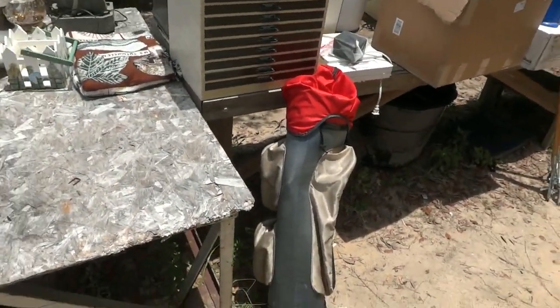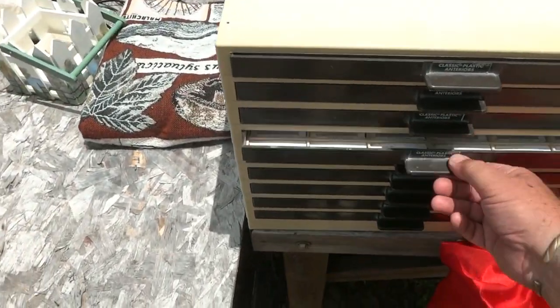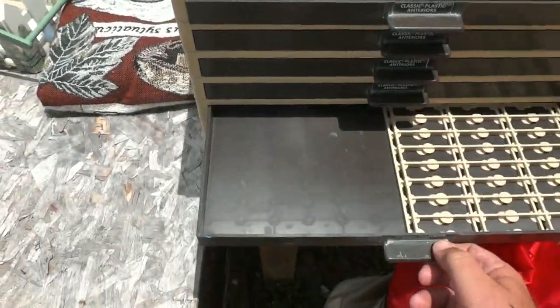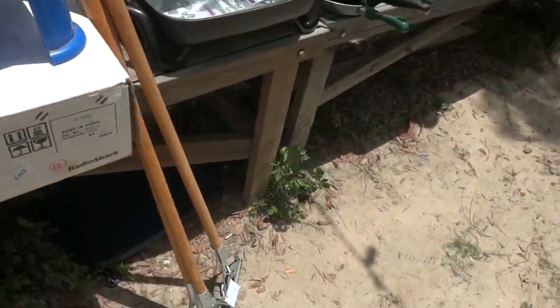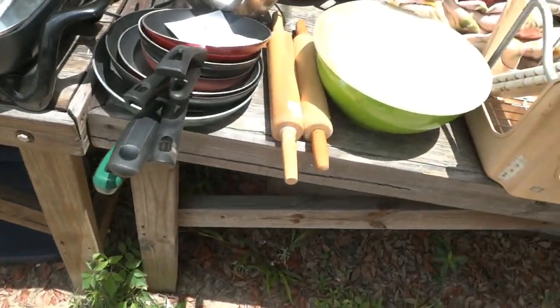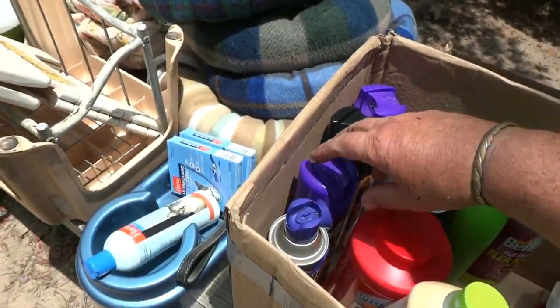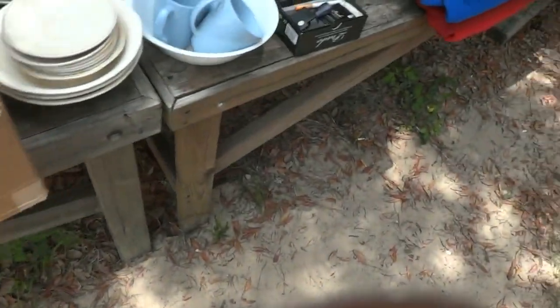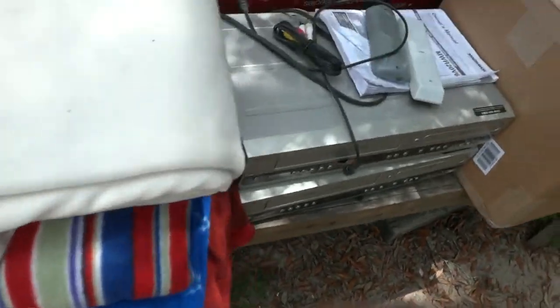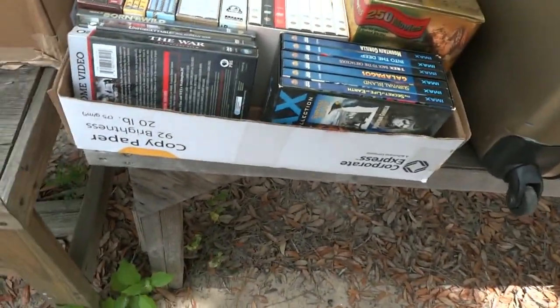Another fountain. Here we go. Here's some boxes great for storing all your small parts. There's actually three of them, two on the other side there too. There's some blankets, pots and pans, and rolling pins. Oh, look at all the bug supplies in there. Flea and tick killer. Get about a half a dozen cans of that. If you have fleas and ticks, come buy them out. And here we go. We got a nice soft blanket. It's a Christmas tree. Good time of year for that.